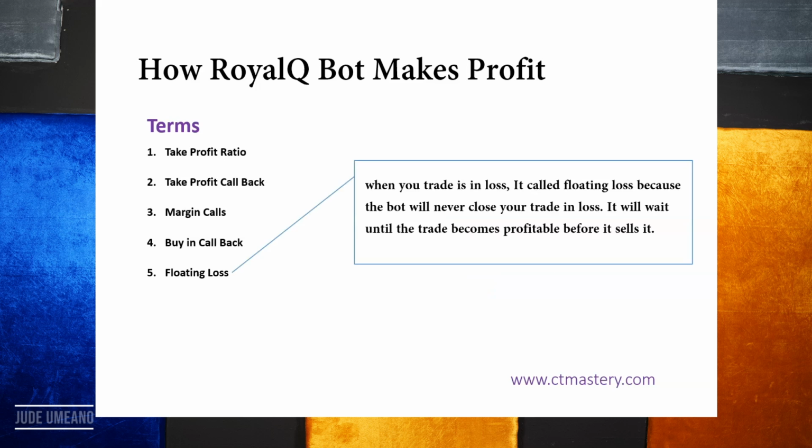Now, the next definition is the floating loss. What this means is that the bot will never sell your coin at a loss. It will always wait till you make profits. And this is because of what we call the quantitative trading strategy by which the bot works. I'm going to explain this in the very next slide.